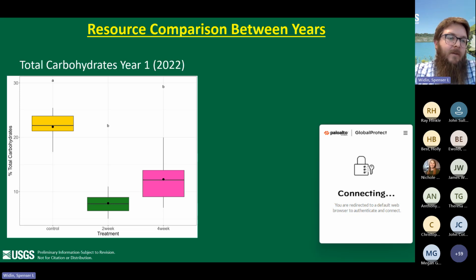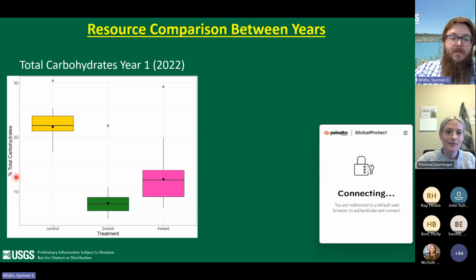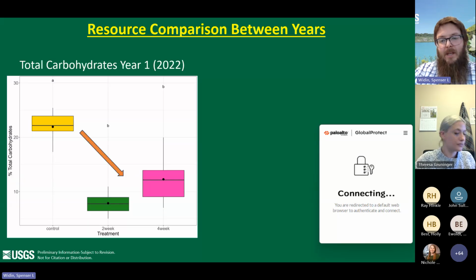And so here in this figure, on the y-axis, or the vertical axis, we have our percent total carbohydrates. So of the rhizome tissue we collect, what proportion, or what percent, of that is these resource molecules, these carbohydrates that are stored. And from this, you can see some really significant impacts in the storage capacity of plants that were treated with our bioherbicides. So pretty significant reductions in how much storage they were able to send down to their roots throughout the year.